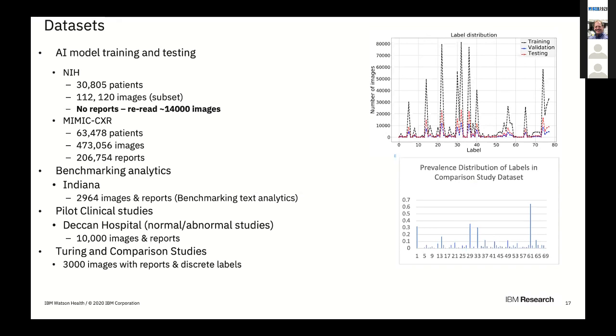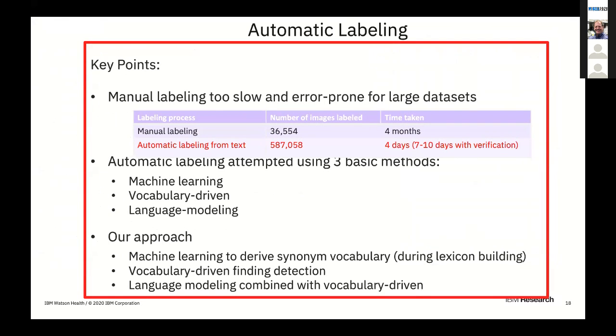This included a data set from completely different demographics from hospitals in India. You can see the prevalence distributions of the various findings over here, and you can see that the comparison study data set had quite a different prevalence distribution for testing. It's to test the robustness of our models.